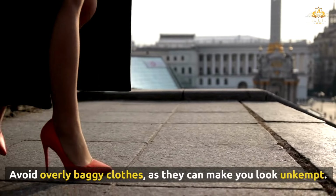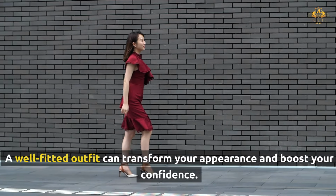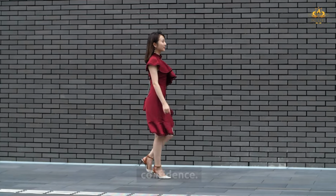Avoid overly baggy clothes, as they can make you look unkempt. A well-fitted outfit can transform your appearance and boost your confidence.